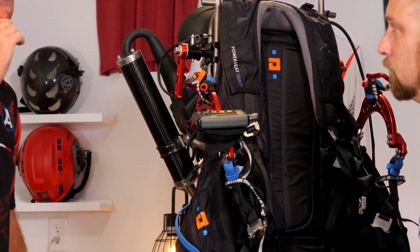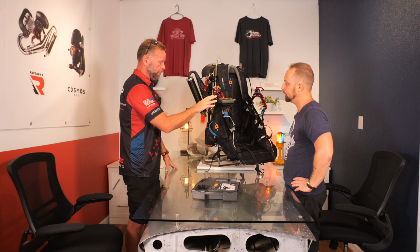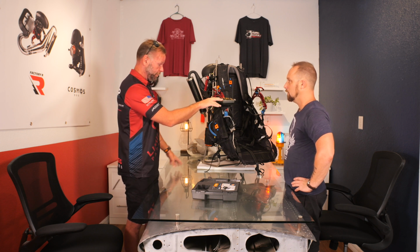It's going to give you a bunch of in-flight information. So the first thing that happens when you get in this paramotor is you have to tell this how much fuel is currently in your tank, and that's required. So you can't just strap this on your back and go fly. You have to tell it how much fuel's in the tank, because it's going to base all of its calculations based on that starting number.